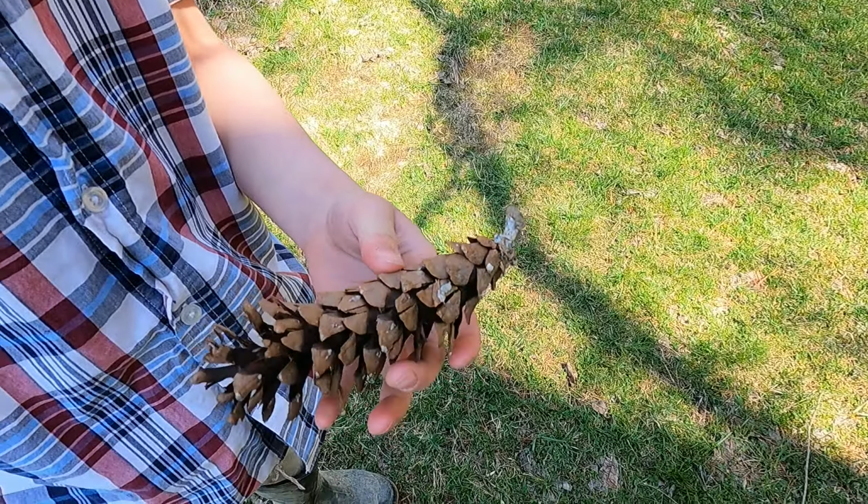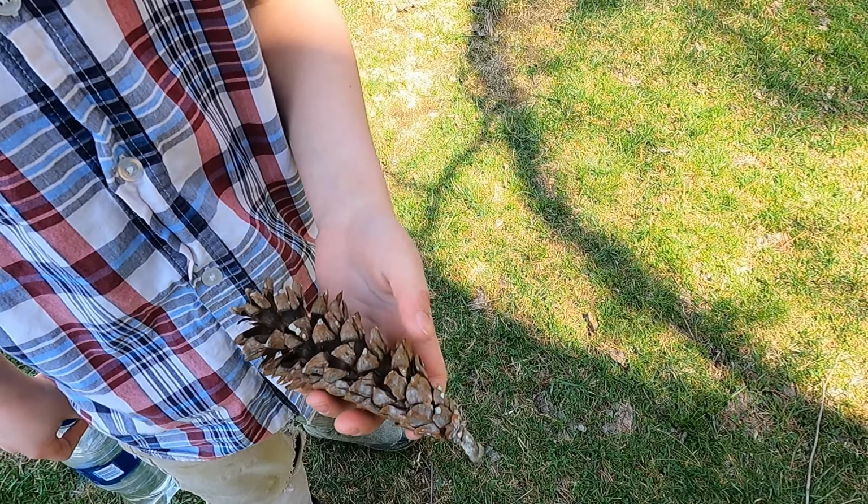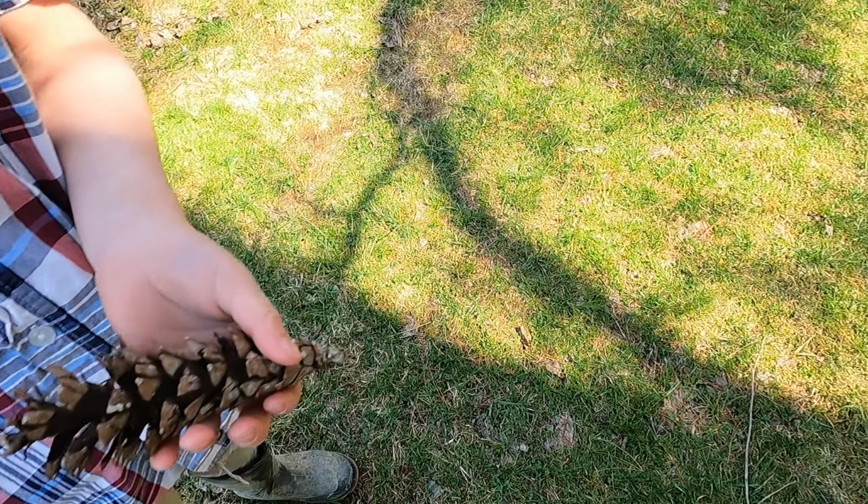What do you got there? Pine cone. Ooh, pine cone. Looks like it dropped its seeds. That's why it's open, right? Mm-hmm. If it still had seeds in it, how would it look? Closed up. It'd be all closed up.